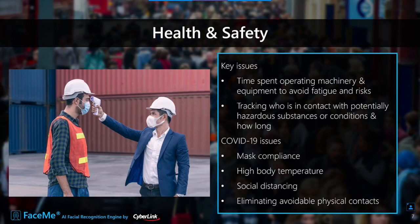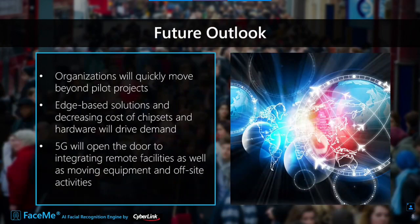Then add to that COVID. How can you make sure that mask compliance is good and any lack of compliance is identified right away so you can take care of it, monitor high body temperature, enforce social distancing, and also eliminate all avoidable physical contacts? If you can automate a lot of the process, you reduce physical contacts, and on top of that, you make things contactless. And these are some of the things that our technology can address.